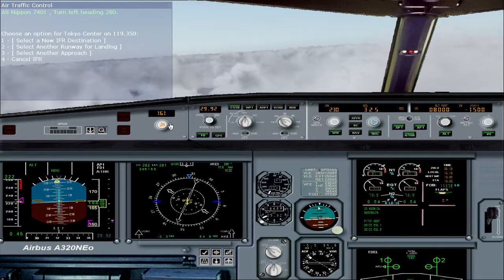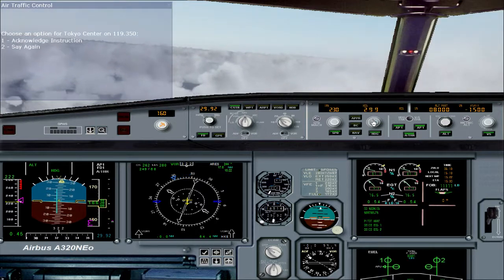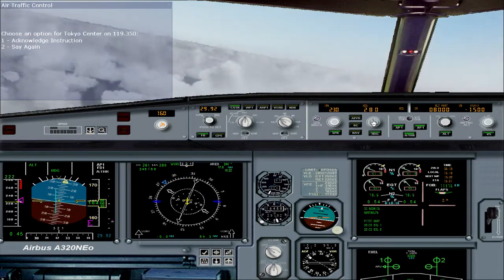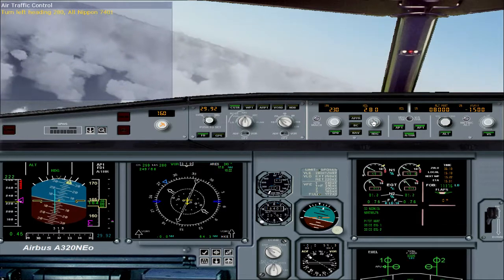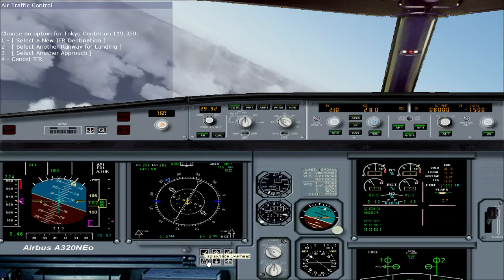Alma Pond 7401, turn left heading 280. Turn left, heading 280, Alma Pond 7401.